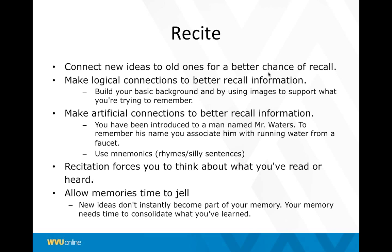Recitation also forces you to think about what you've read or heard. Allow memories to gel. I mean, sometimes it takes a while before what you've learned becomes a part of your memory. So your memory needs time to consolidate that information. So be sure that if you're reciting, again, you're getting it to gel in your head, and you'll be able to recall it again at a later time.